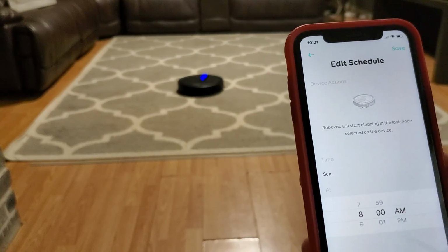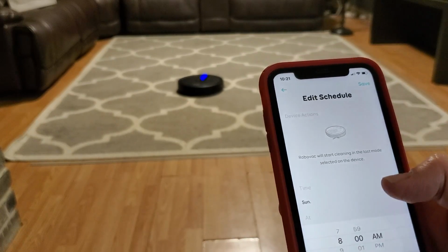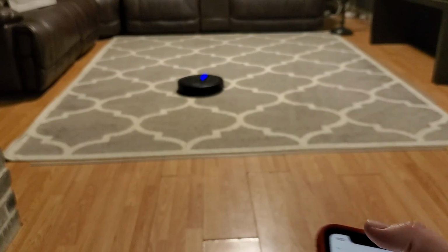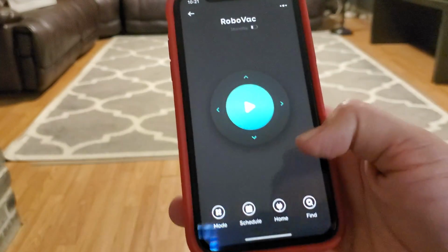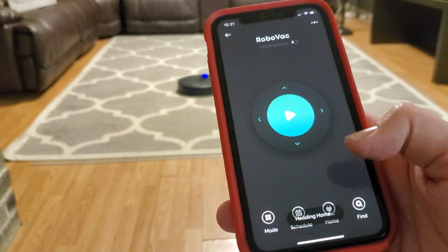It won't allow you to select the mode. It just uses whatever the previous mode that you used was. So that's an unfortunate thing, but you can set a different schedule for each day, but still it's going to be limited to whatever the last mode you used was. You can hit the home button. It'll go back to home.